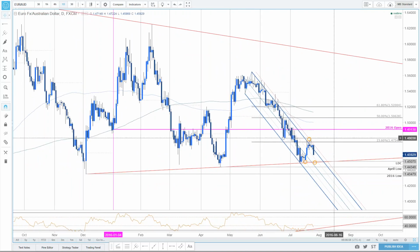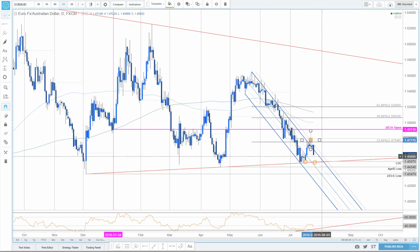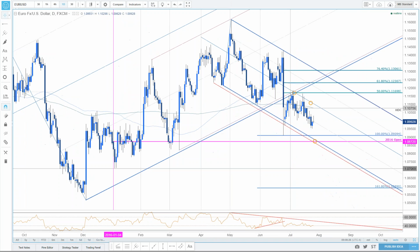So I can't say I like Euro these days. Euro has been all over the place. I really don't have a good grasp of what's going on in Euro dollar price action, but it's just another way to express Aussie strength. Euro Aussie turning over, continued Aussie strength. I don't want to go over the Euro too much.